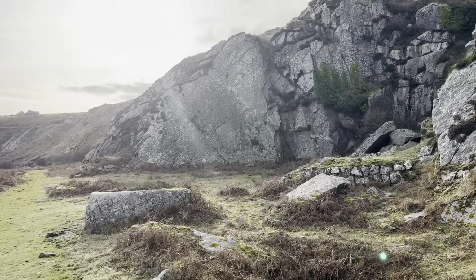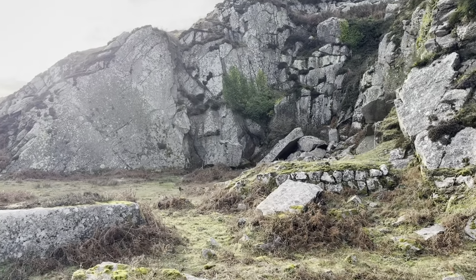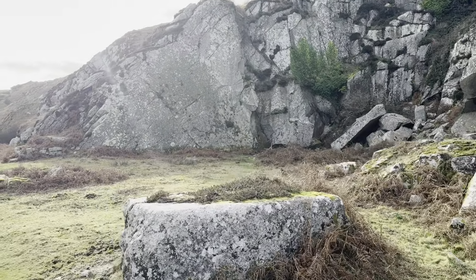That's it, it's on the side of that granite slab there, you can see. We'll go over and have a look at it.